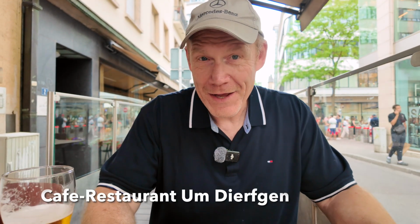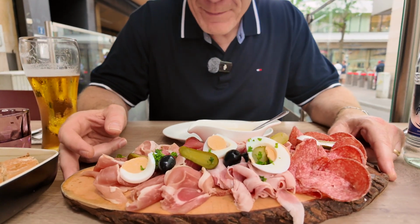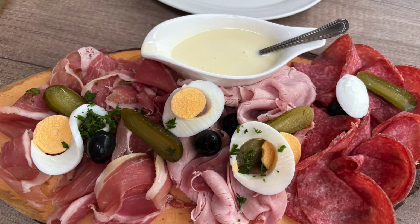All right, so we stopped for lunch. We're at Dierfgen, and this is our appetizer. We got a lot of food coming, folks. So this is our appetizer plate, and look at this. I mean, this looks so good.